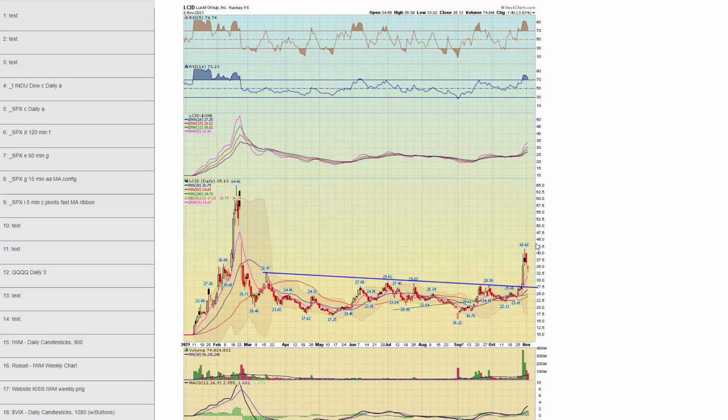Chart 59, Lucid. This was one of the stars last week. It had a really long trend line consolidation, bust out. So it gave a great trade percentage-wise in the 2750 area all the way to 4160. Hopefully you took some profits.